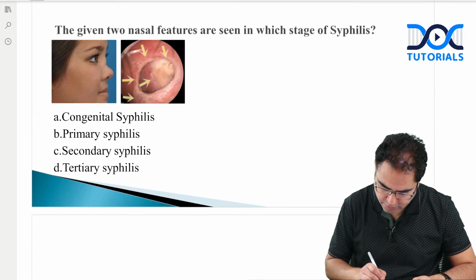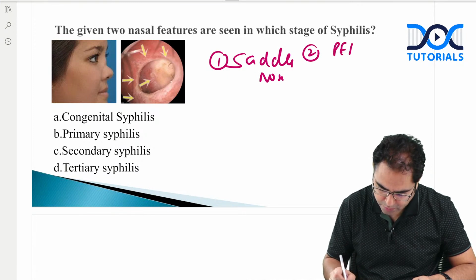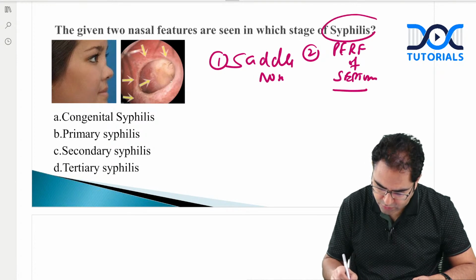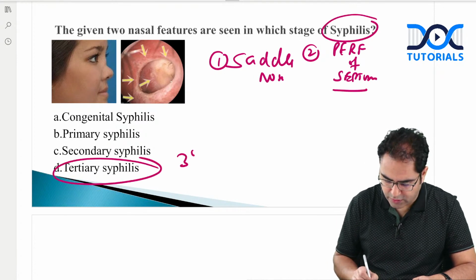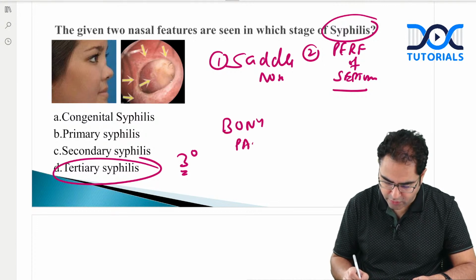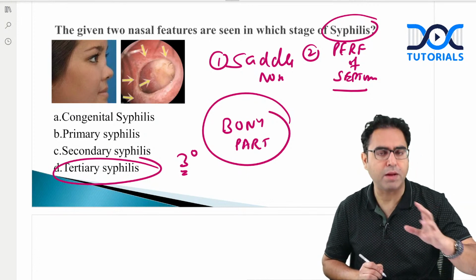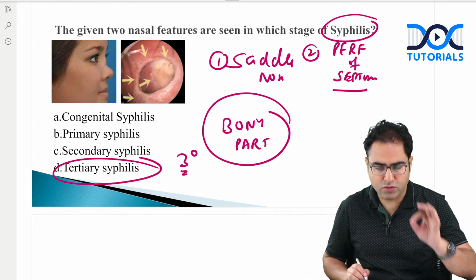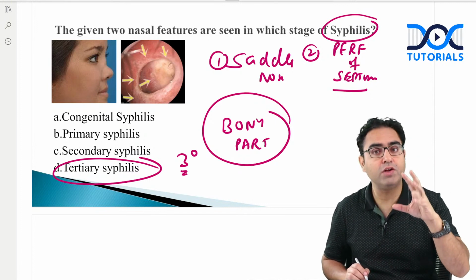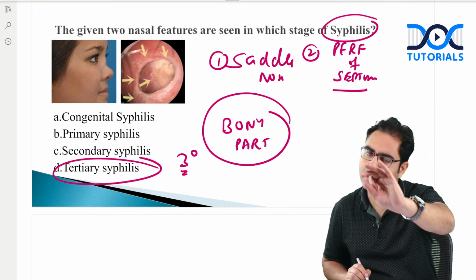Now, given two features, beta. Please see over there. The first one is saddle nose. And the second one is perforation of septum, beta. These two are seen in syphilis. And which syphilis? Tertiary syphilis. I hope you remember syphilis causes perforation of the bony part of septum, my dear friends. Am I clear, beta? Which stage of syphilis? Tertiary syphilis. Saddle nose, tertiary syphilis. Septal perforation of the bony part, tertiary syphilis again, beta.